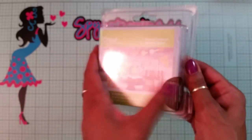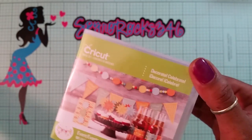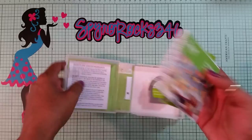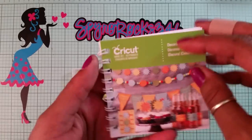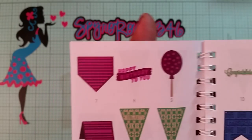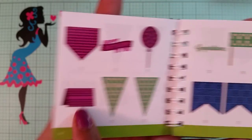And then I end up getting my hands on the Decorate, Celebrate. I think I'm saying it right. And this one is all about banners and different images you put on your Coke bottle. So there goes some of the banners and birthday wishes. I like that font. Ooh, I might have to use that on a card. Ooh, I like happy birthday to you. It has the balloon. Look at the banners, a card.